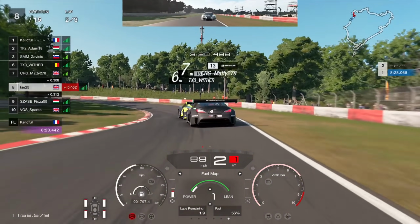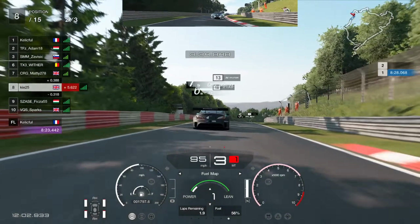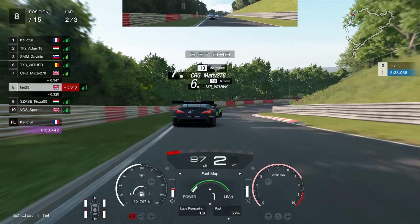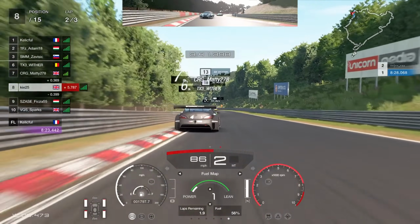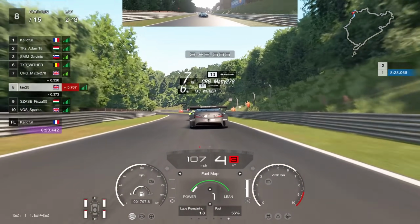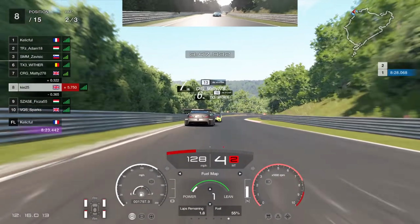So working our way through here again, just fuel saving really at the moment. We're not trying to overdrive it, we're just trying to keep it smooth and not make any errors on this lap 2. You can see Matty having a look up the inside there. He's getting quite aggressive. It looks like he wants to think about going for an overtake. I think his view was that maybe the TX3 driver's holding us up a bit here.